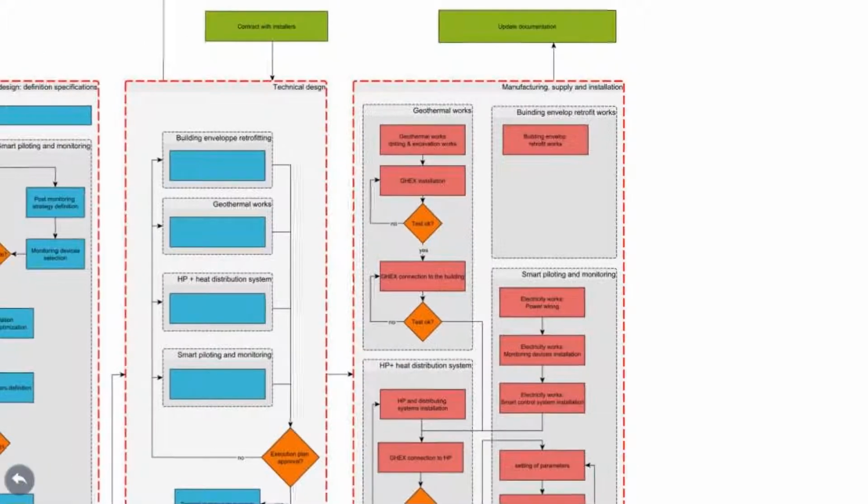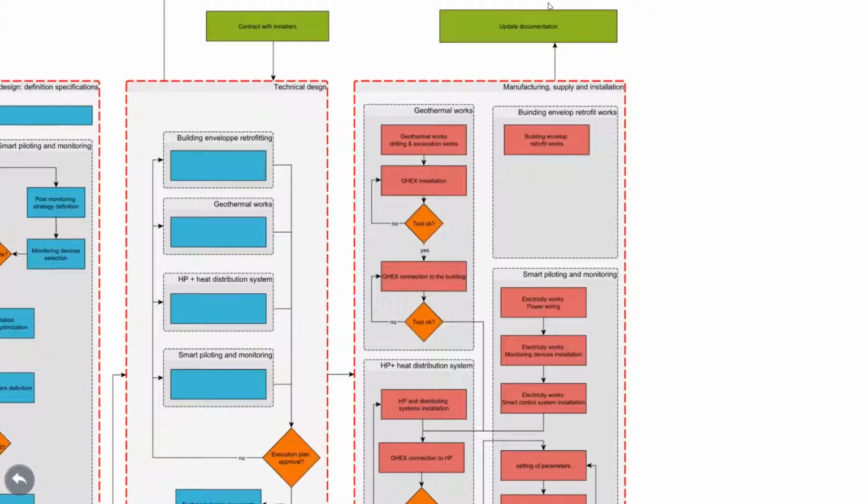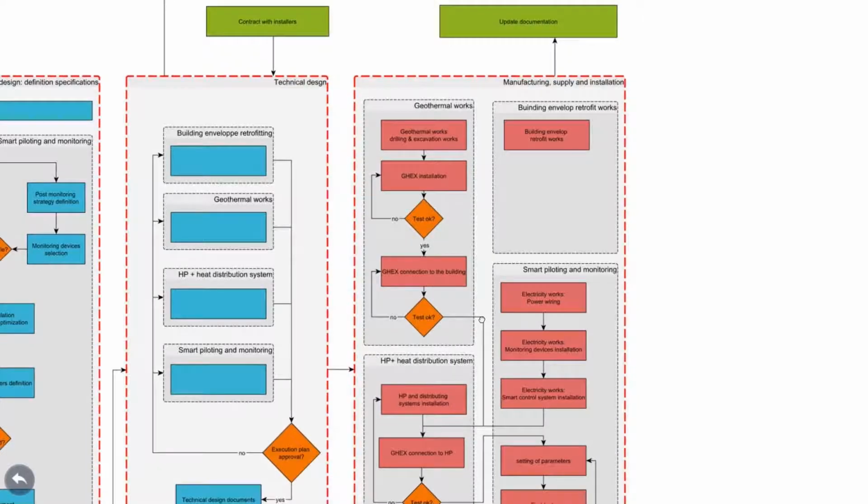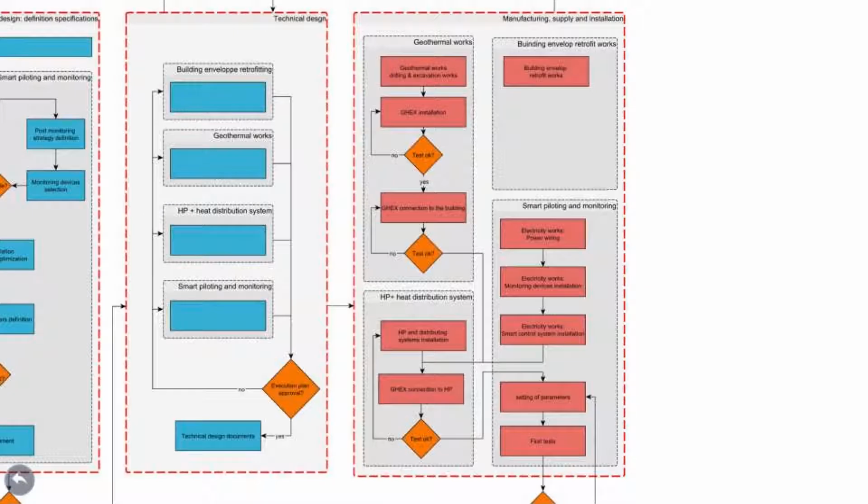When it's validated, we can contract with the installer, and so we go to the final steps, which are the manufacturing and the supplying of all the material and the installation on site. So again, we separate into 4 fields, which are the geothermal works, the heat pump and distribution systems, the building envelope and retrofitting works, and the smart piloting and monitoring systems. So during the installations, the different steps are really linked together and, for example, are dependent on each other.